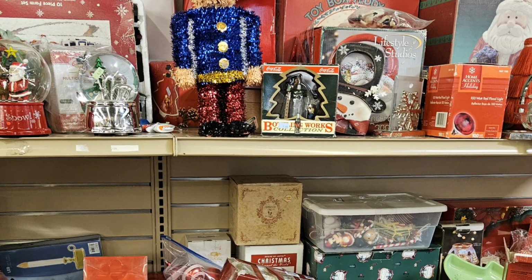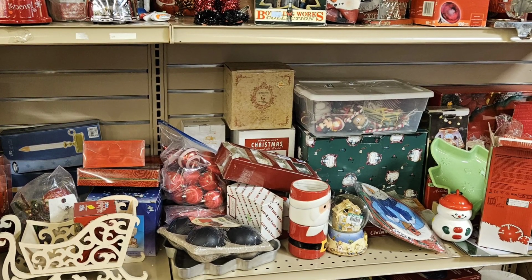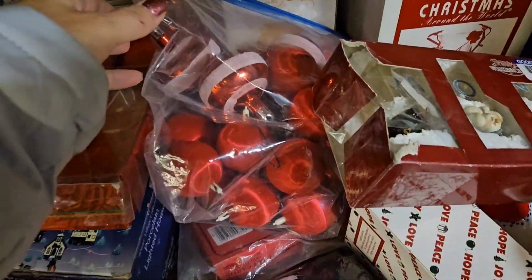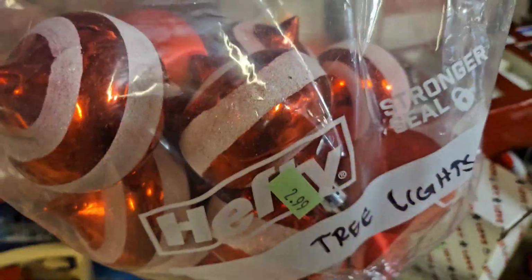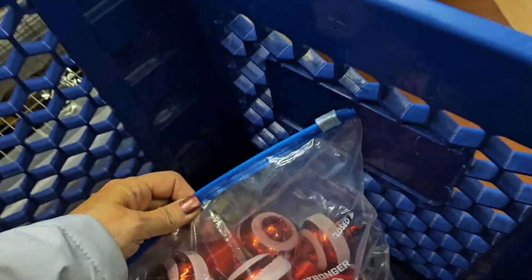My next stop was the Christmas area, and it was chock full. So many things to look at. These look vintage to me. $2.99 for the bag. I'm going to put them in the cart.